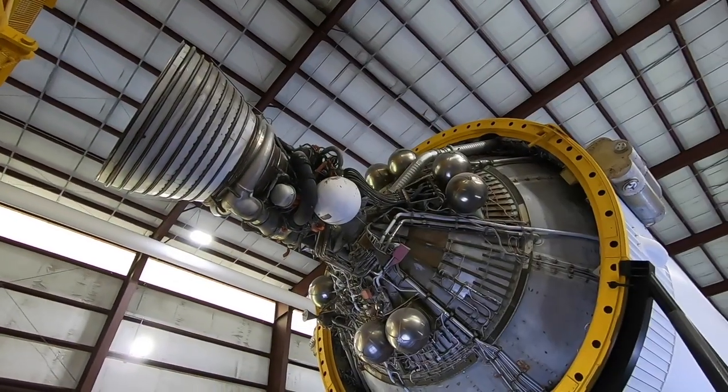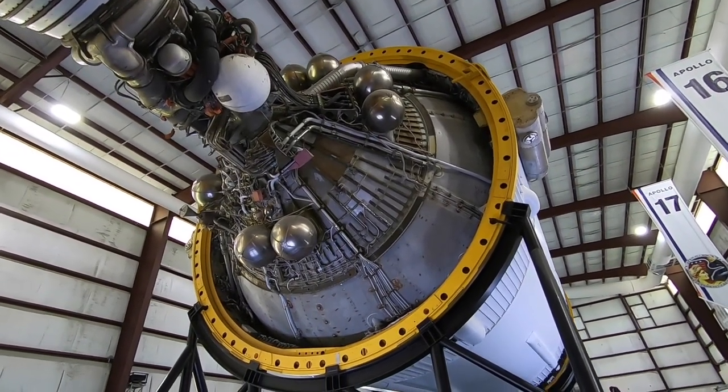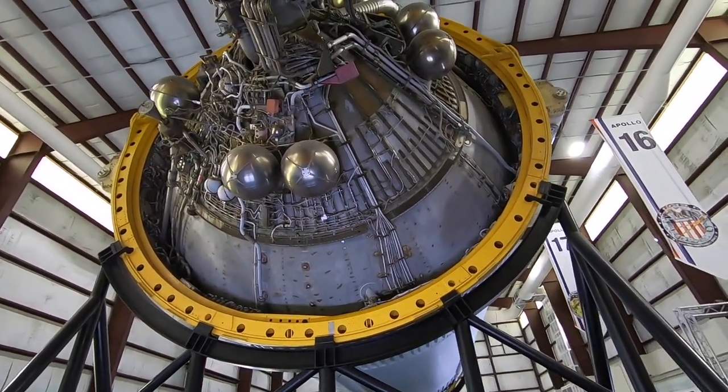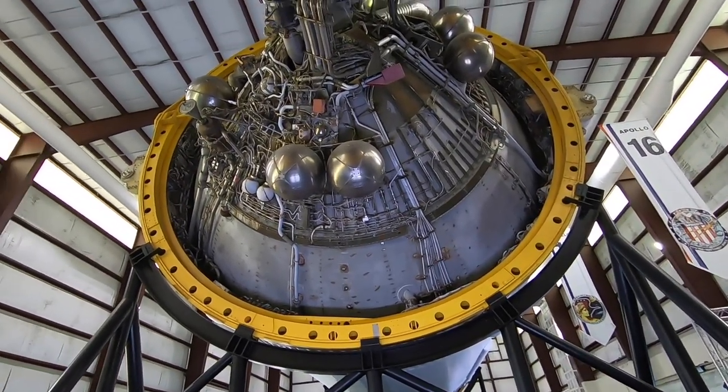But he's our hero. When you get up close and you take a look at everything involved in these rockets, every bit of the engineering that was involved, you really appreciate what it took to make these. There is so much engineering involved.